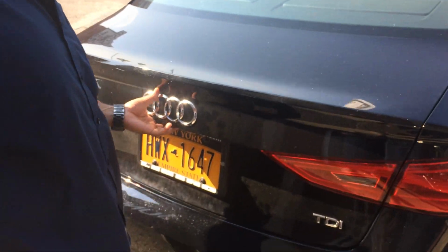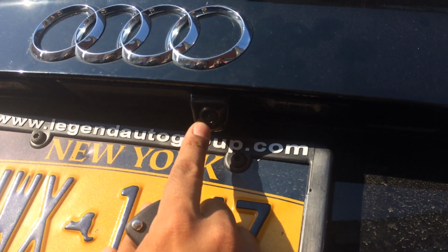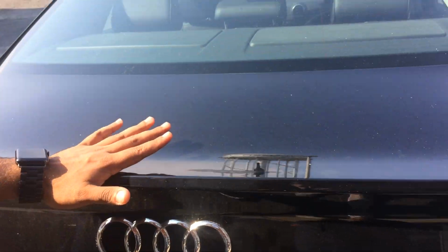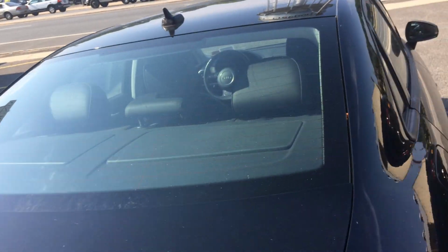Fortunately, the dealership knew that we can do it. Went ahead and installed a reverse camera right here. It's in a factory location, right on the trunk lid. You barely even notice that it's there. Hop on the passenger side.